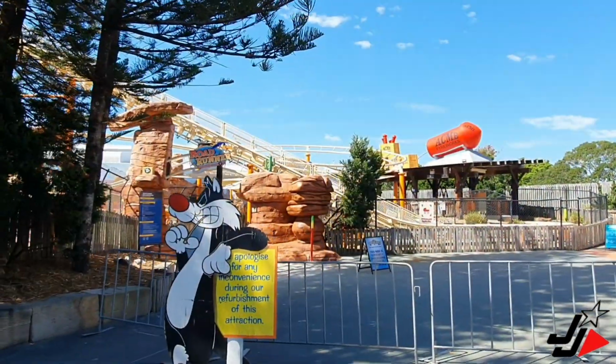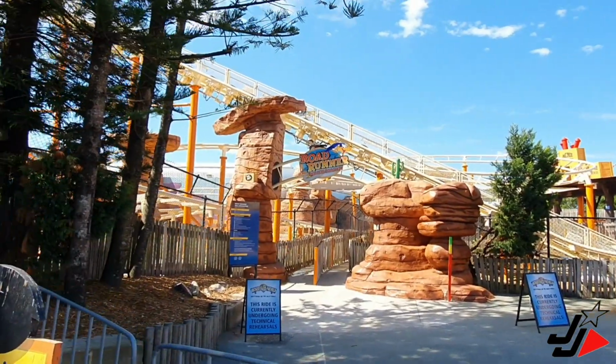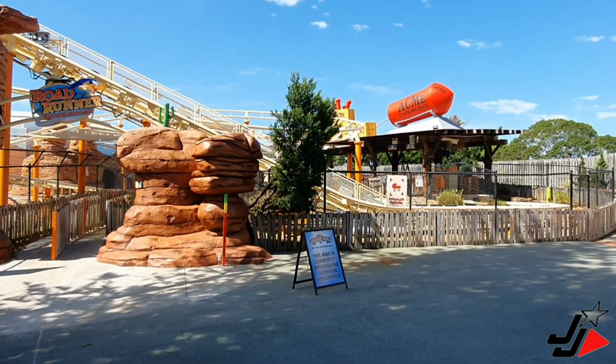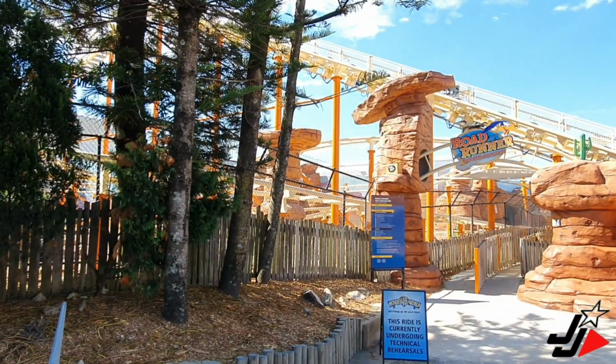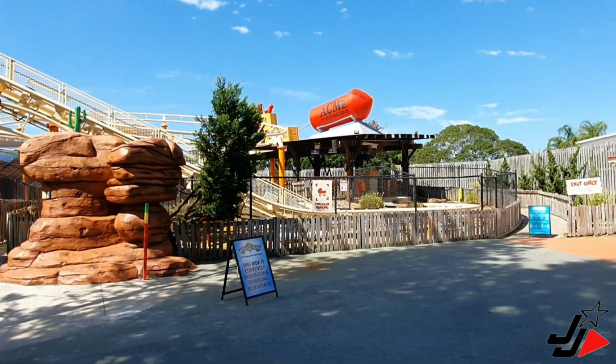Hey guys, just a quick update on the Roadrunner roller coaster. It has not started back up again yet. I believe it is still under testing, although they're not doing any testing today. I believe it still is just under testing at the moment. So unfortunately, it is not operational just yet.